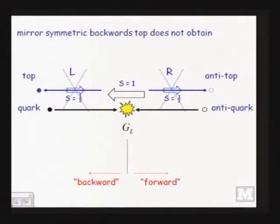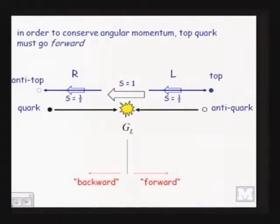See, if the top quark was going to the left, the anti-top quark was going to the right, and I tried to preserve this chiral sense of leftness, then the spins of these guys are pointing the wrong way to add up to this. So I can't preserve my left-handed hypothesis and angular momentum. This one does not work. So if there was a new interaction like that, the top quark has to go forward.